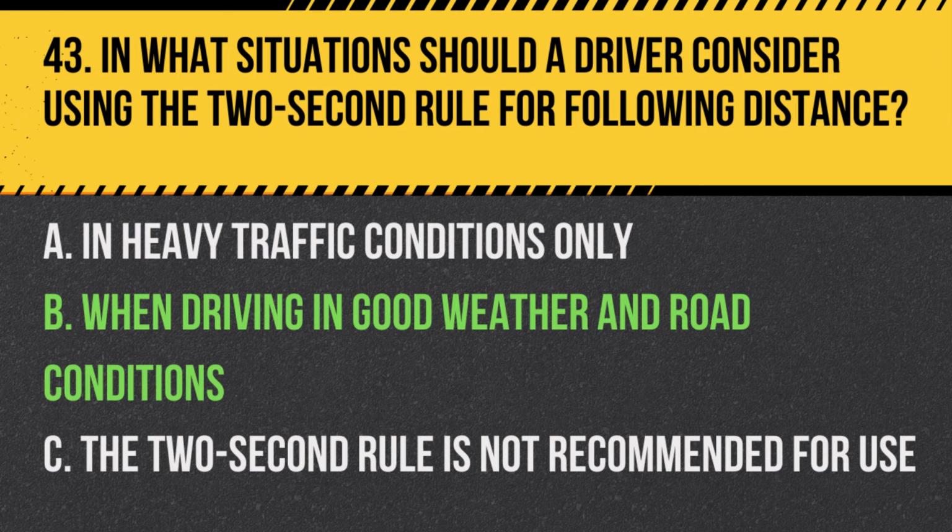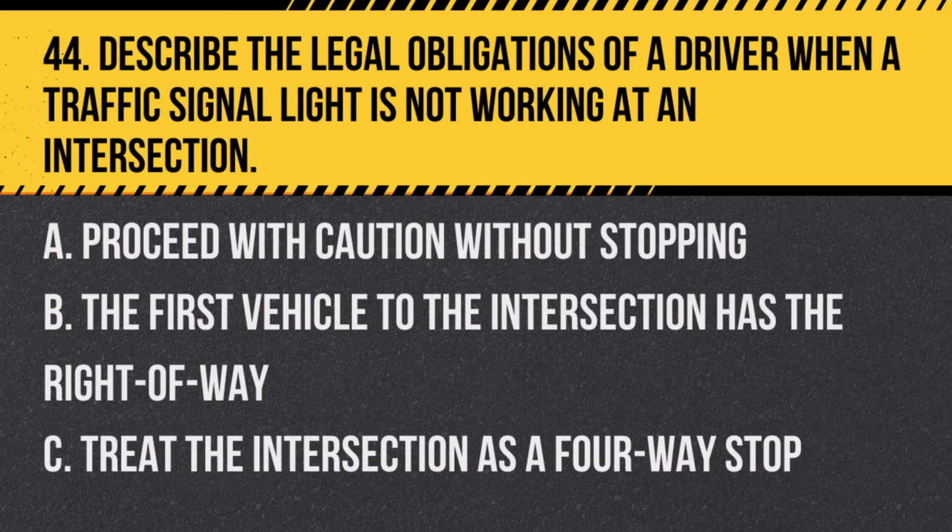Answer: B. When driving in good weather and road conditions. The 2-second rule is a guideline for maintaining a safe following distance in optimal conditions. Question 44. Describe the legal obligations of a driver when a traffic signal light is not working at an intersection.